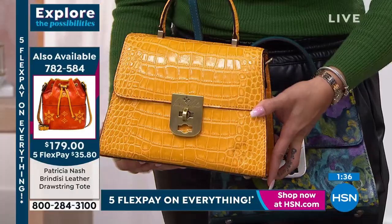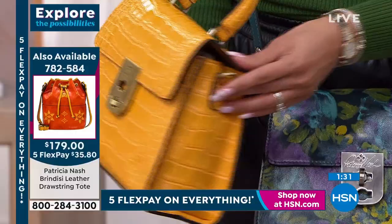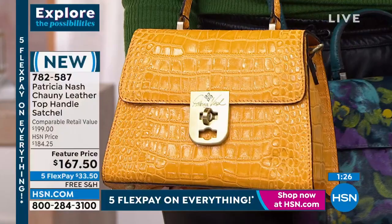I love too, I'll show you really quickly before I show you the colors, that you can adjust. So if you want to pull it up a little bit, especially if you're putting a lot in, it gives you a little bit more extra room. So that's what I like about this one. So there's the yellow, I showed you the deep blue nature. Let me show you the two other options, and then we can dive into all the storage, because I know that's important.